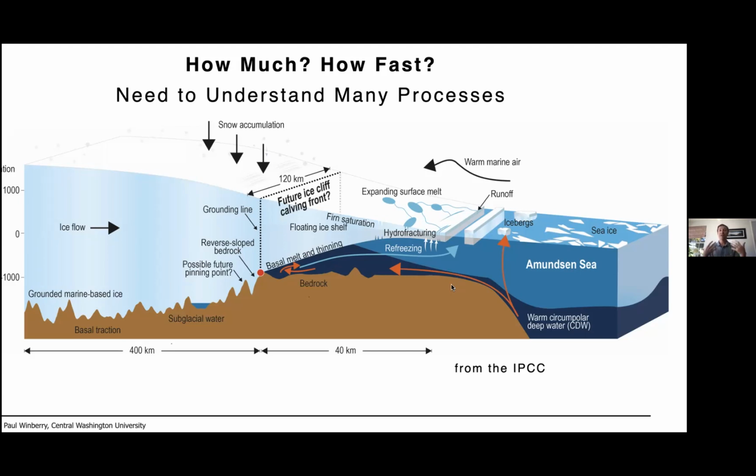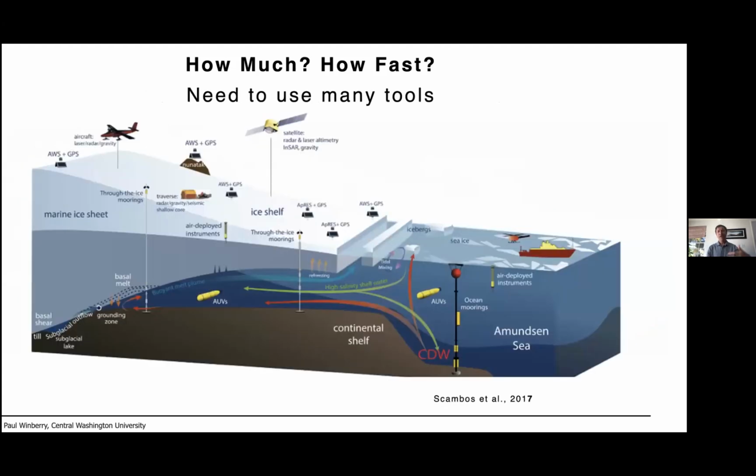It's much more complicated, especially when I'm giving a talk like this to a general earth science audience. People really think of ice sheets as a melting ice cube, and Antarctica is anything but a simple melting ice cube. And to understand this diversity of processes, I'm going to focus on some seismology and magnetotellurics today. But there's this range of tools, and it's really exciting to see how many different creative paths people are using to understand the changing ice sheets.